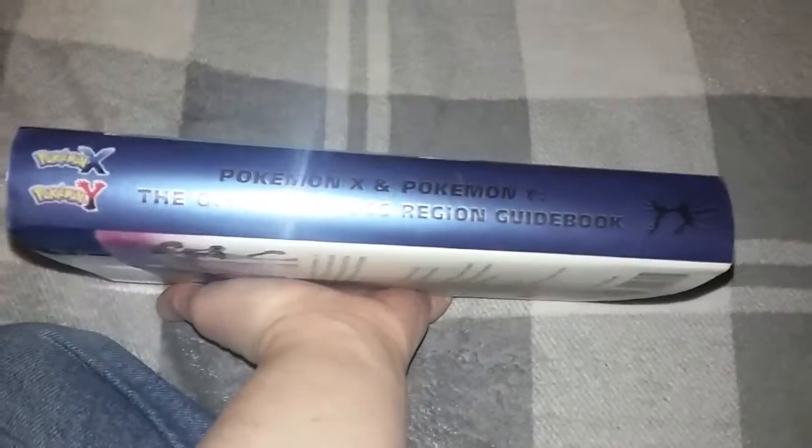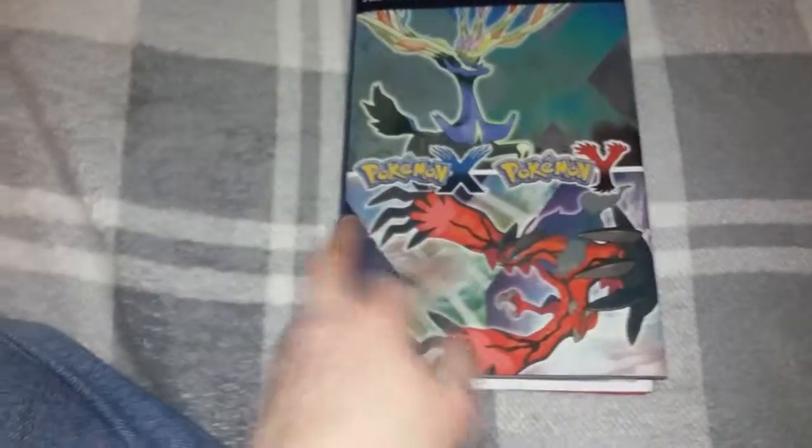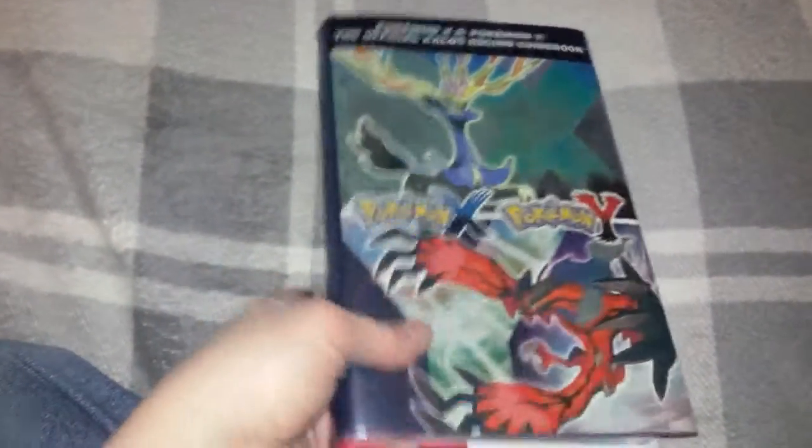But I actually really like this strategy guide. This one really stands out, of course, being a hardback, obviously, for one. And I just love the actual design of it. I hope you're enjoying the music in the background from Wind Waker.